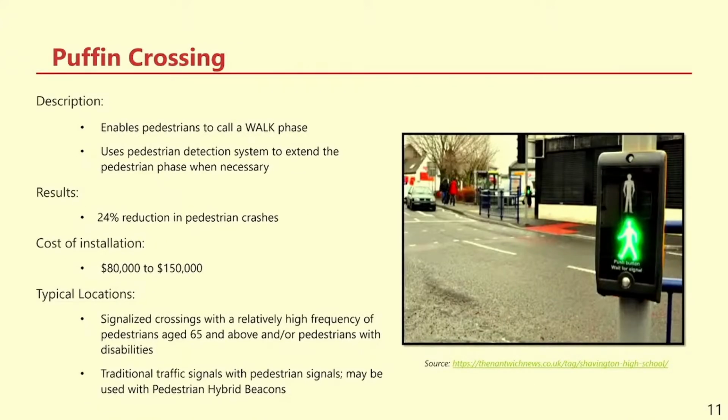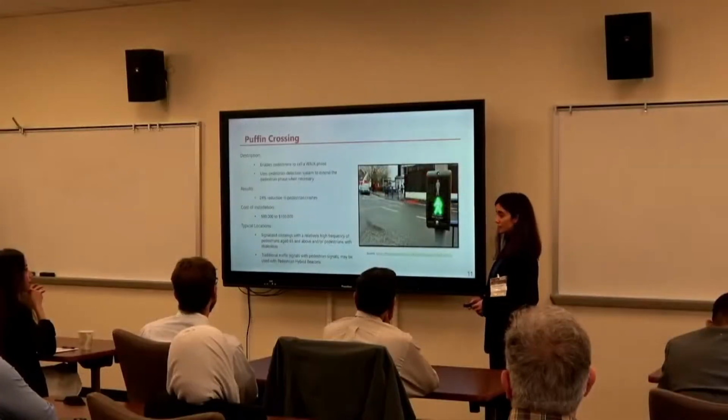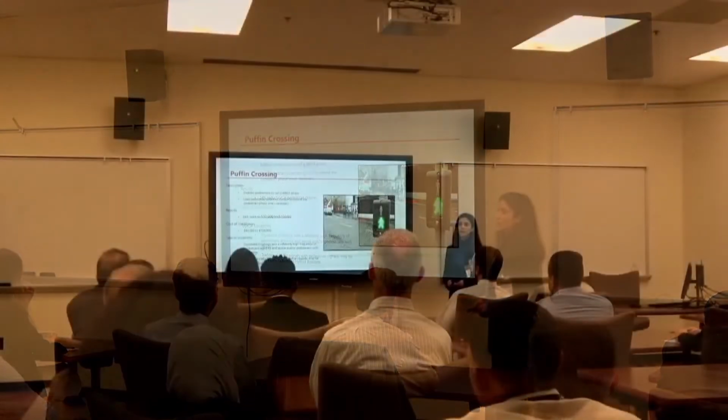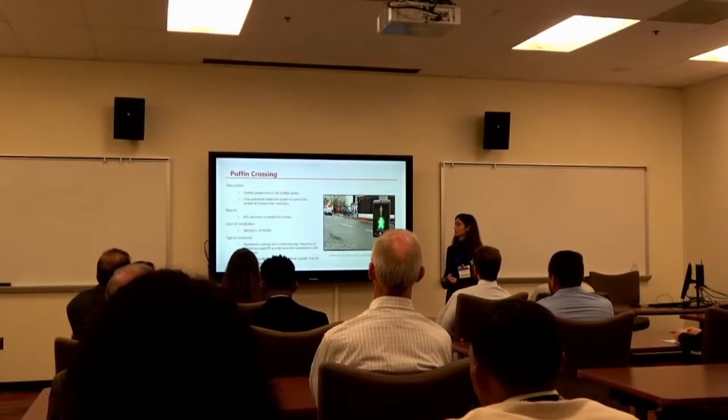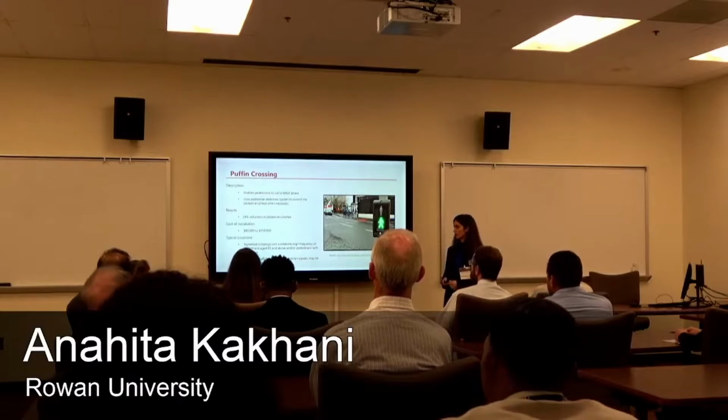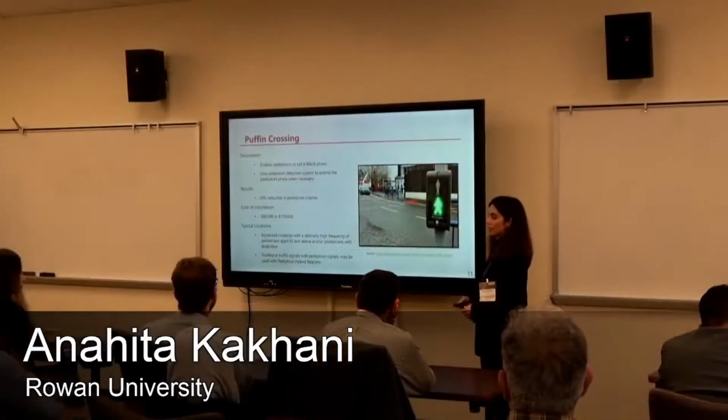The next countermeasure is crossing, which enables pedestrians to call for a walk and extends the walk time when it is necessary. The results of different studies, actually one study for this one, showed that this countermeasure decreased the number of pedestrian crashes by 24%, and it costs from $80,000 to $150,000. And they are usually installed at locations where the number of pedestrians who are above 65 and the number of disabled pedestrians are high, and they can be installed with traditional signals and also PHBs.